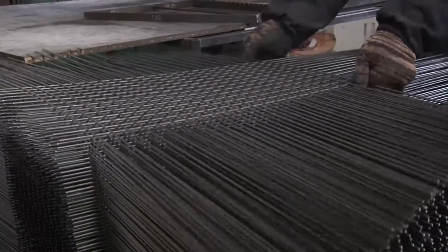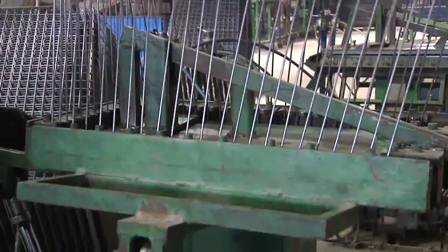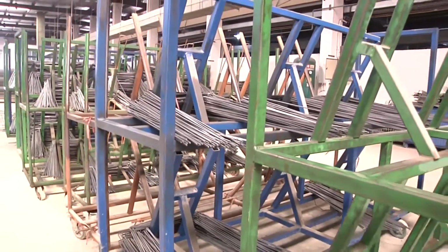Metals are cut and bent into the structural framework of the cart using advanced laser cutting and computer numerical control machines. Technicians check each piece carefully for precise dimensions. Even a small error could make the cart unstable.